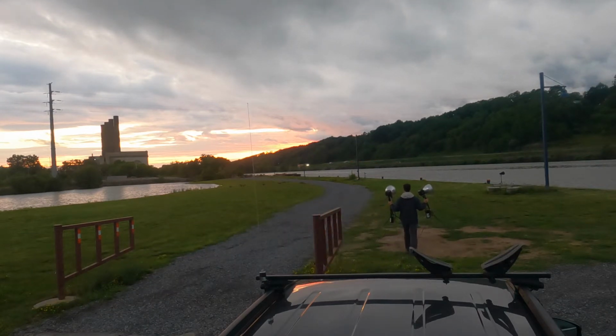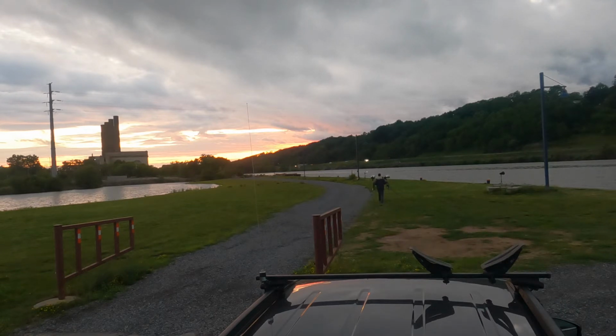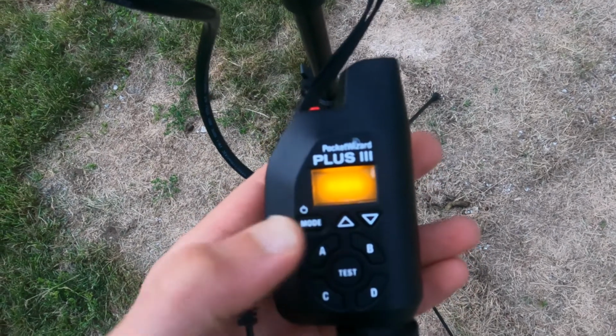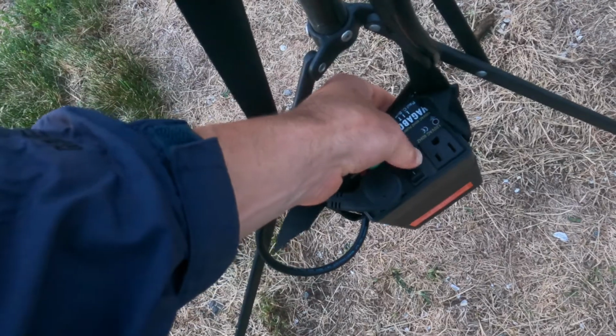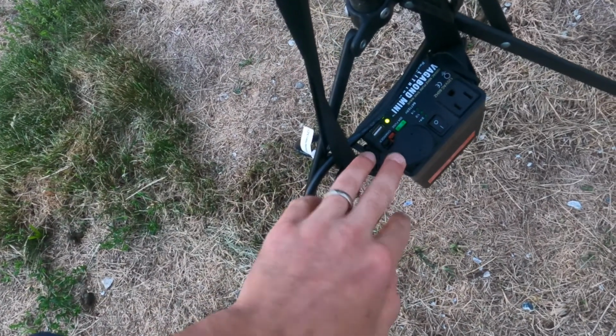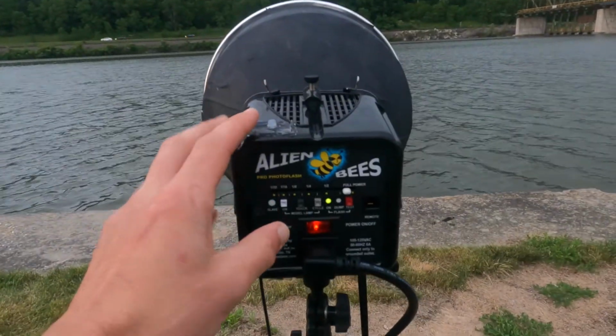So after spending maybe an hour and a half stringing these 5 big lights out along the canal, I powered them all up. There's a radio sync, so they all trigger at the same time. There's a battery inverter to power everything, and then of course you can adjust the power on the light. So I got them set up.